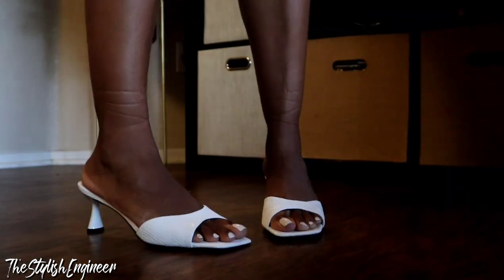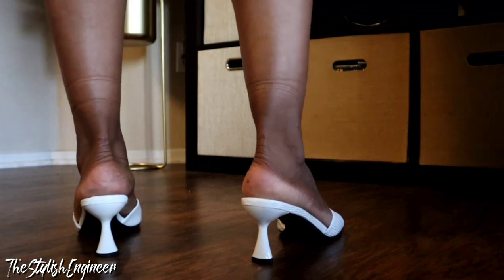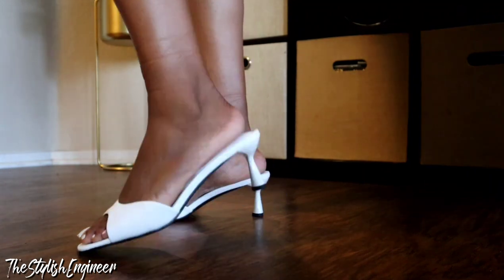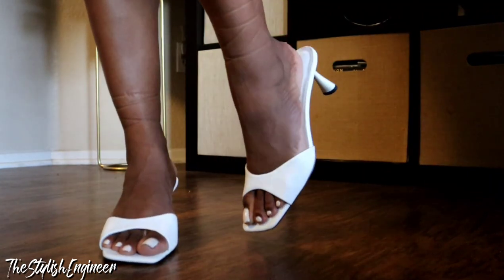I was in the market for a pair of just simple white mules that weren't too high, that I could just throw on if I want to go to happy hour, if I want to go to lunch with my girls, even if I want to run to the mall and wear heels and be cute, still something that's going to be comfortable and easy to just slide on and off. And these are it, girl.